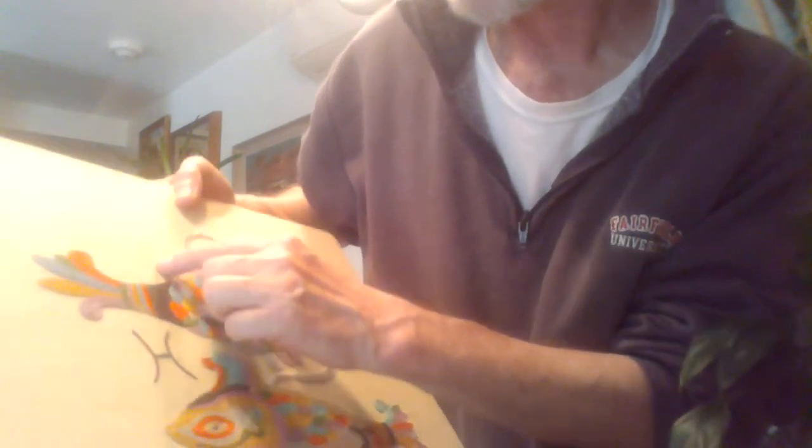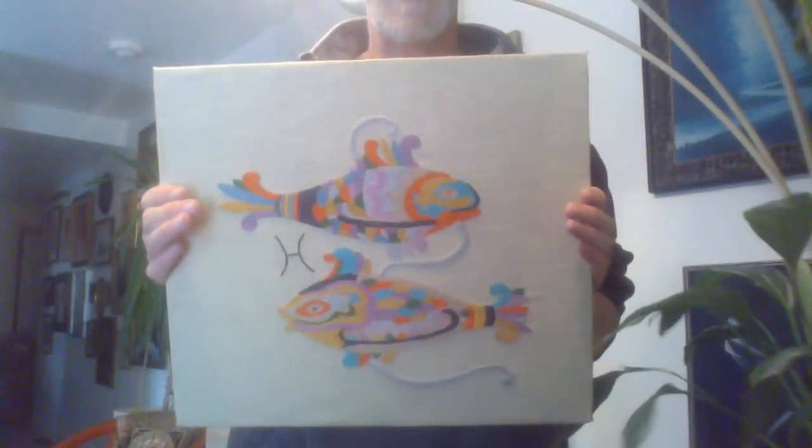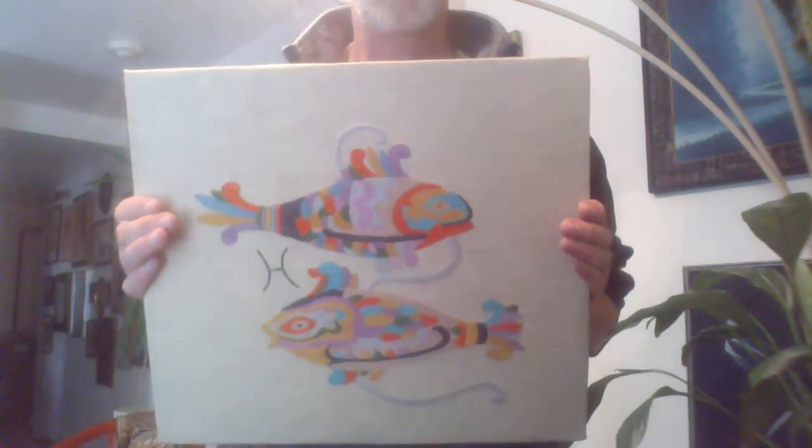There are some, well, is that dirt? It looks like there might be a couple of tiny holes. I'm not sure if you can see it or if it's dirt. I'm not really sure. But I think it's a great piece. Not quite sure if I'm gonna give it up or not. I think these are two koi, and koi I think is a sign of good luck. And so, not sure yet.